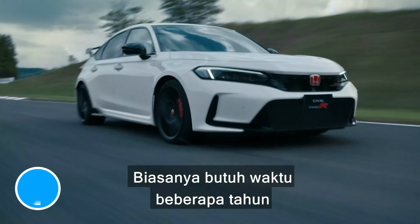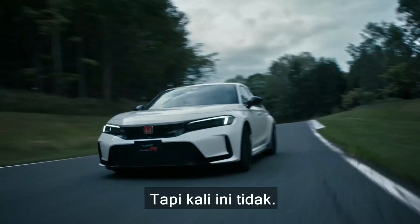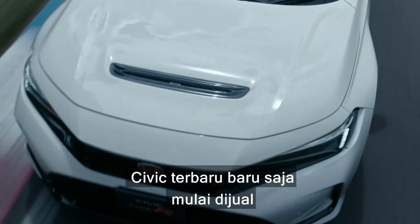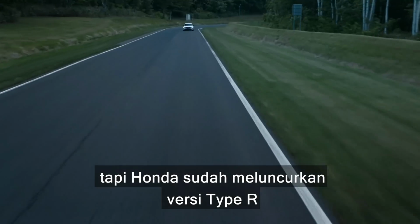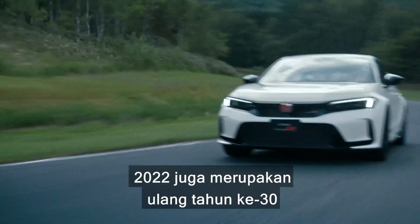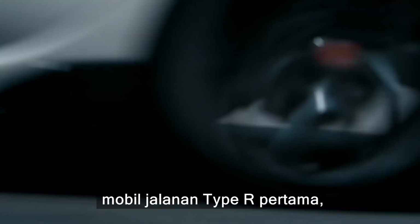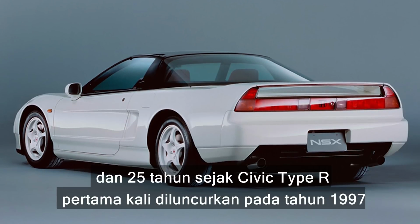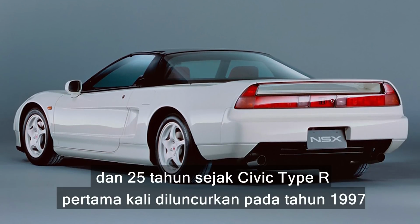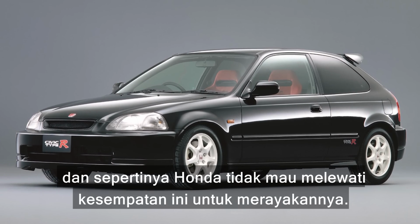You normally have to wait a few years for Honda to build a Type R version after a new Civic comes out, but not this time. The latest Civic has only just gone on sale, but Honda has already cranked out a Type R version to mark the 50th anniversary of the very first Civic. 2022 is also the 30th birthday of the very first Type R road car, the NSX Type R. And it's 25 years since the first Civic Type R appeared in 1997, and Honda wasn't going to miss a chance to celebrate, was it?